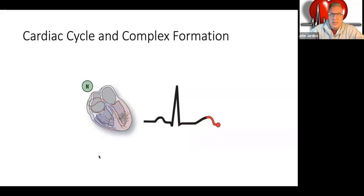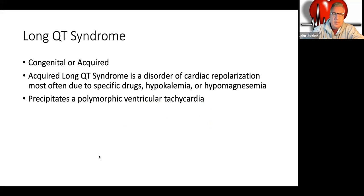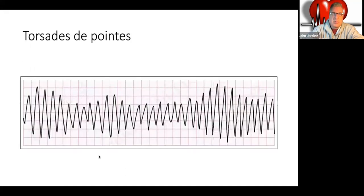And the problem is this little red area here, you have what we call an absolute refractory period where nothing else can happen. But then you have that relative refractory period where, if another stimulus comes there, then you end up with trouble. And people with prolonged QT syndromes are at risk for something called a polymorphic ventricular tachycardia, or better known as torsade de pointes, right?